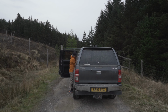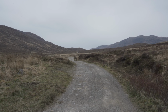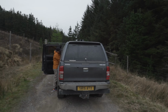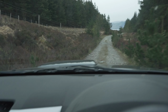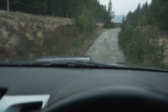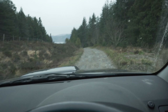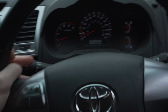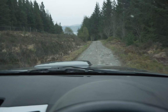We've just driven round to the next location, up through the woods from Inverie itself. And Will's going to wait here and get people coming over the top. I'm going to head back down now and do some more logistical duties. There's a nice trail. Some nice bumpy and challenging bits, actually. That's challenging for the runners. The Hilux has no problem at all with this trail.